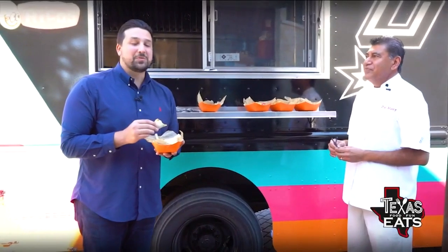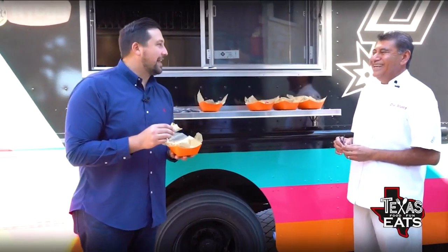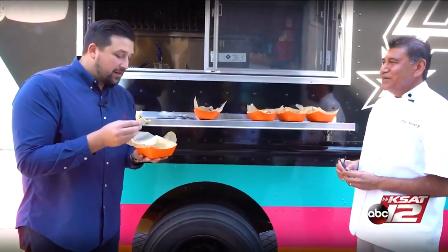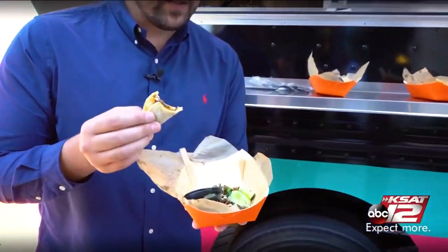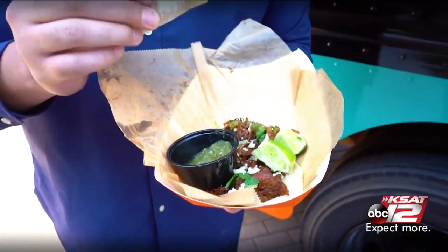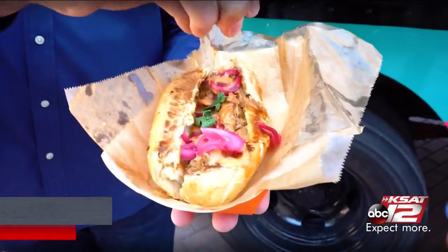That braised beef, just put it in a quart container and sell it like that. That is delicious. It is so juicy. Right here, you put a little bit of the lime on there, the salsa verde, a little bit of cilantro, and the cheese. I mean, you got a very delicious street taco.